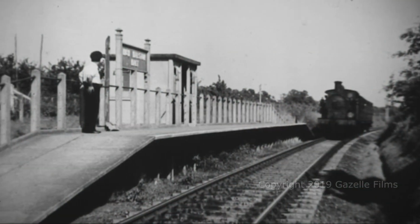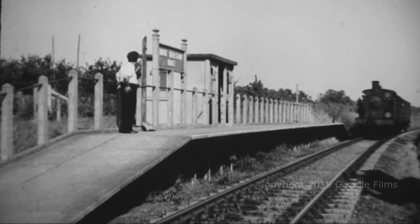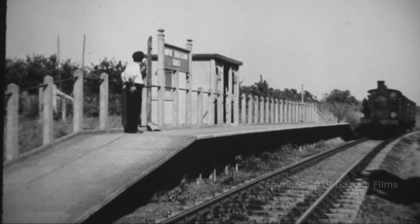The halt was originally a very basic affair, consisting of no more than a wooden platform, the concrete construction seen here being its replacement. Now covered in weeds, the concrete base of the shelter is all that now remains.